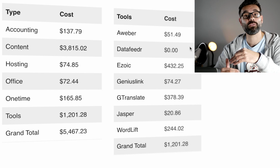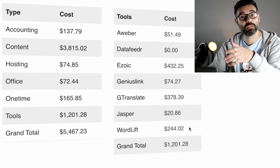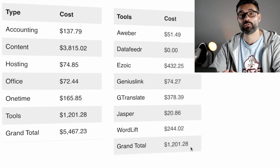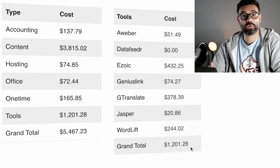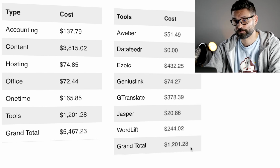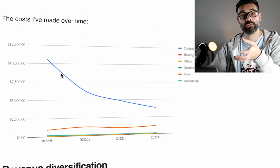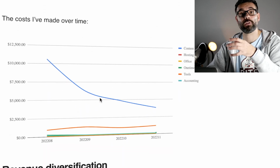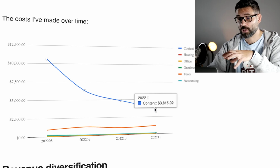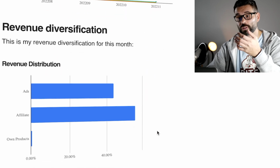I did manage to get on a smaller Jasper plan, so our costs are at the moment just over $20 for Jasper AI, and we only use it to create the blog outline, so we don't use a lot of word credits because just creating the outlines for each article doesn't require many credits. So that's $1,200 for tools in total. Now here's the costs I made over time. They're all quite stable, but the amount I invest in content, and especially upgrading old content, is a lot lower now than a couple of months ago, which allows me to get a little profit out of the company.